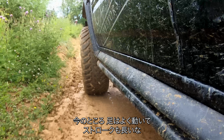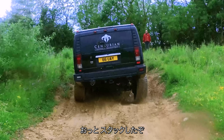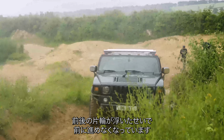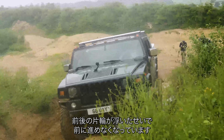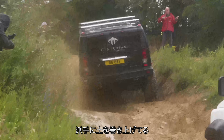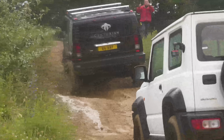That seems to have pretty good articulation, lots of wheel travel. Oh, it's got stuck, it's got cross-axled. That means that when your opposite wheels are in the air, the power just spins away. He's managed to get going though. It looks cool, not gonna lie. Once again though, cross axle.